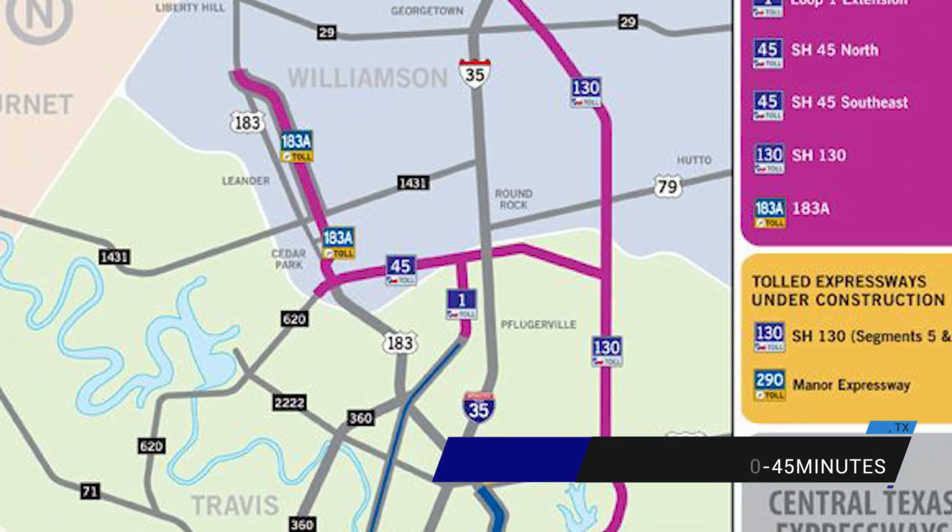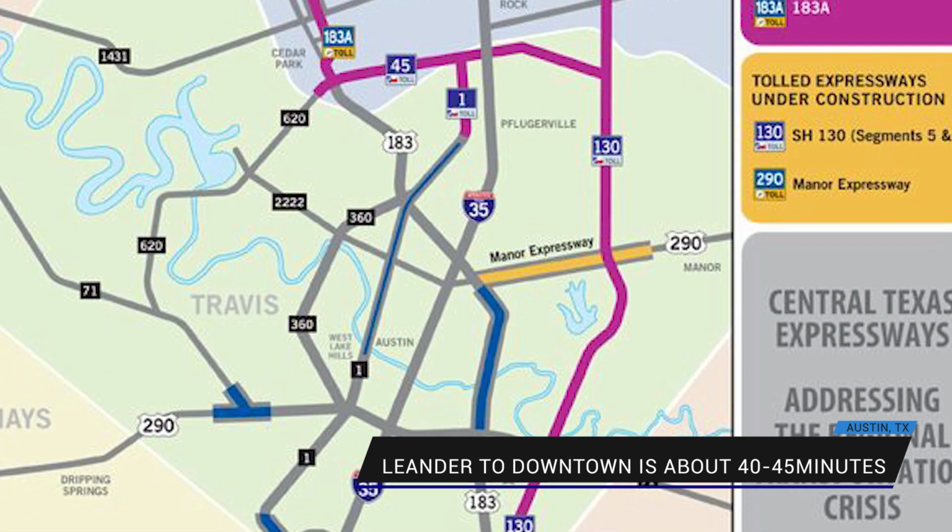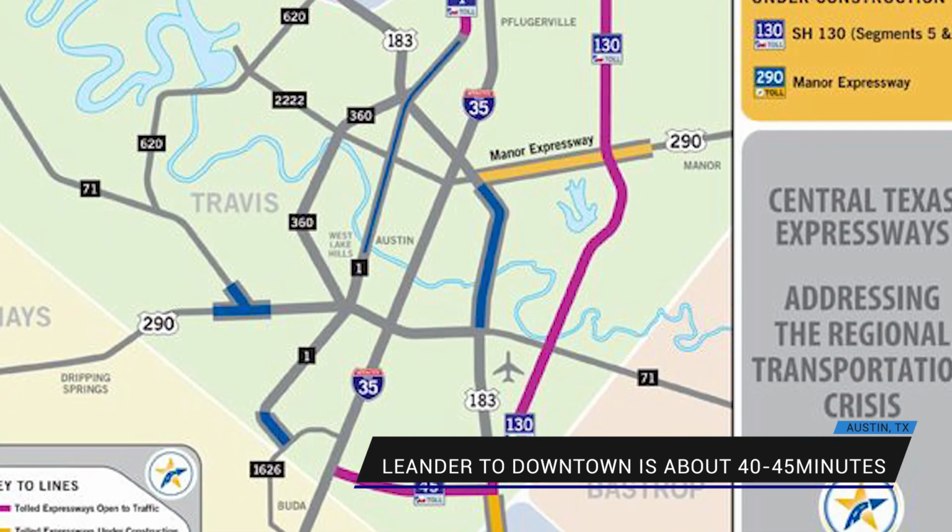Leander to downtown, I'd say, is about 35 to 40 minutes, pending traffic, but they're building 183A to extend further north. 183A ends right now around Hero Way, which is 15 to 20 minutes north of Cedar Park, and it's going to extend all the way up through Leander to Liberty Hill.